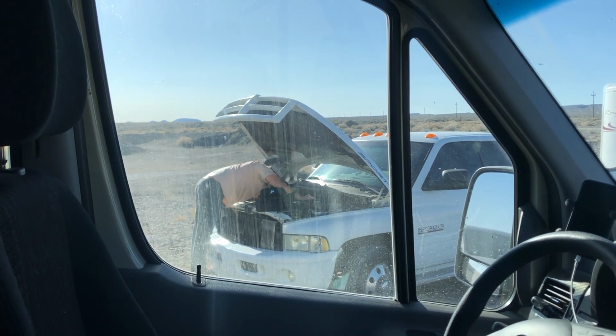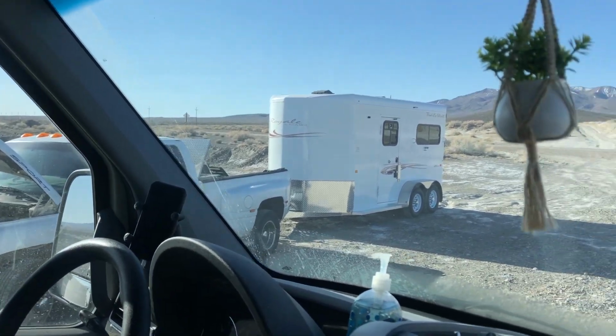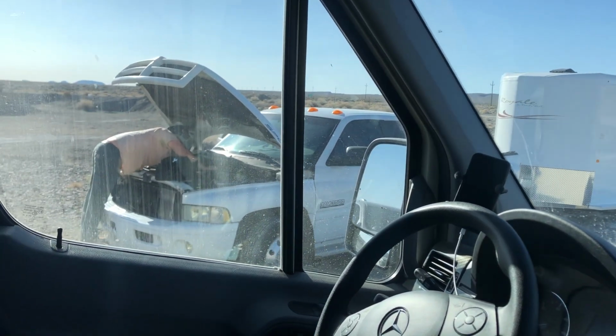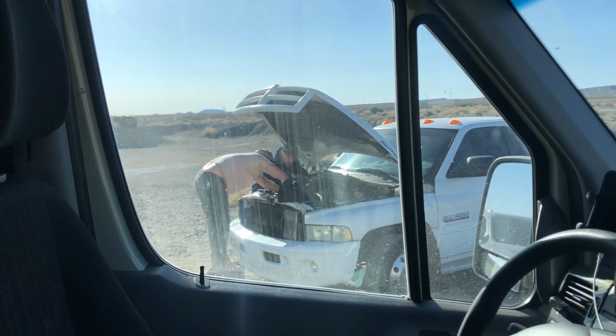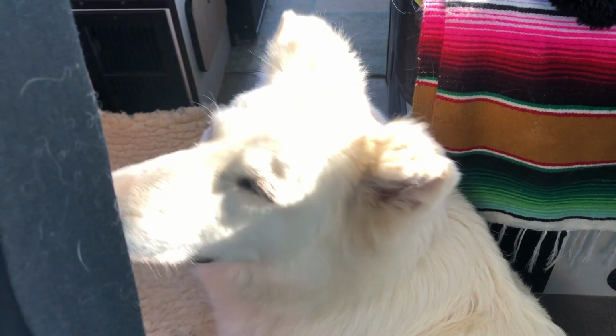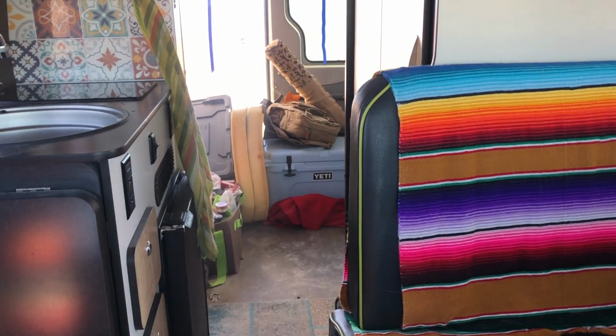Don't mind the dirty windows. We stopped to help a guy in the middle of nowhere who broke down with a horse trailer. So there's B being a little mechanic. Ready to hit the road again, bud? Why didn't you eat your breakfast? Yeah, you boycotting? What's going on today? There's our disaster zone back there. Welcome to my nightmare.